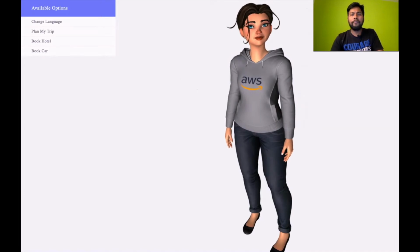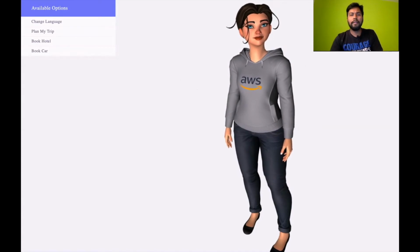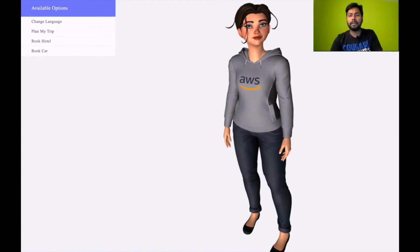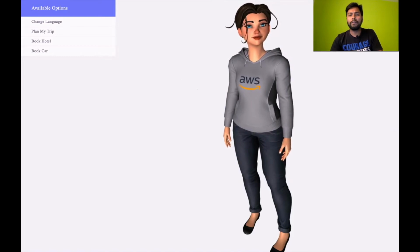So here I have programmed my host to greet the customer based on their local time of the day and use different gestures while speaking, like we all humans do while talking to each other. You may notice that she was rolling her hand while welcoming the customer, pointing herself while giving her introduction, and pointing at the customer while greeting or referring to the customer.